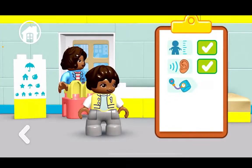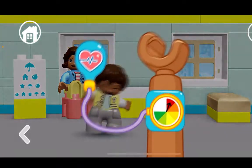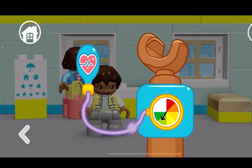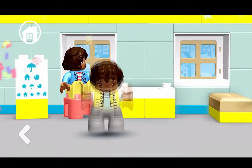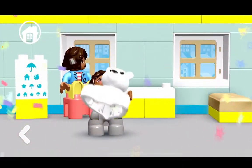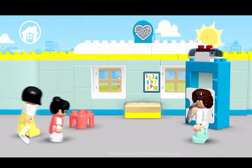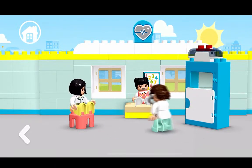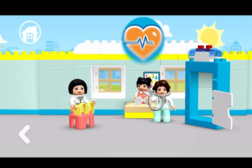And the third one, we need to measure blood pressure. Yay! Please. Take. Yeah, everything is okay. Let's see, what next? Here, doctor, we listen to the heart. Please, doctor. Oh no, what is it?